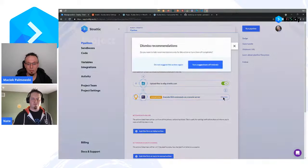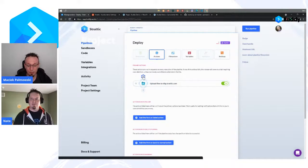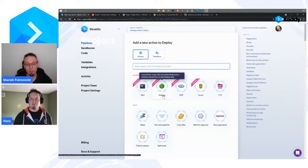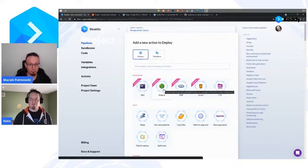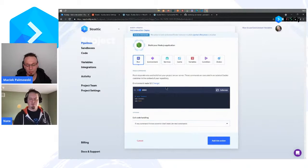Okay, so we already have the upload files to SFTP. The next step will be running some npm commands. So let's add a new action called Node.js. With this, as you can see, Node in version 12 is installed in the background. It's running on Docker, so we don't have to worry about it. And we have to do a few things.